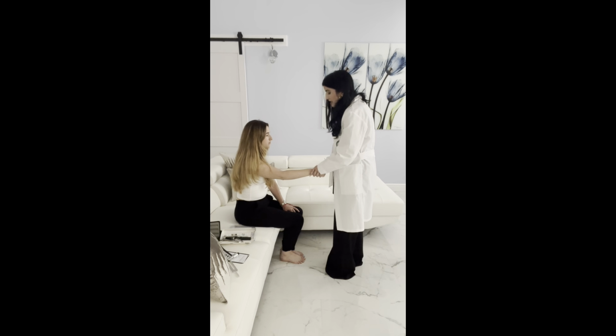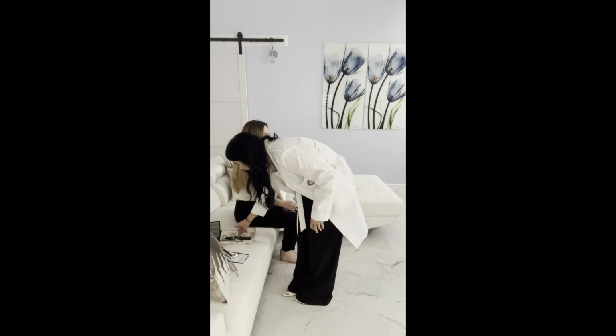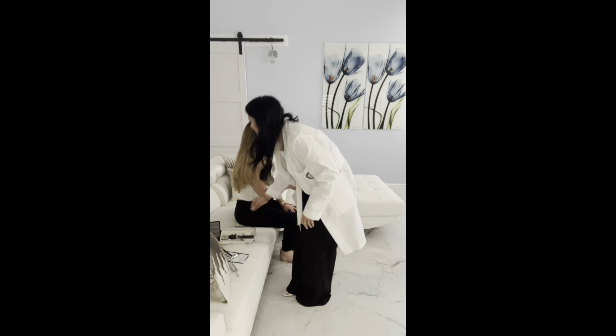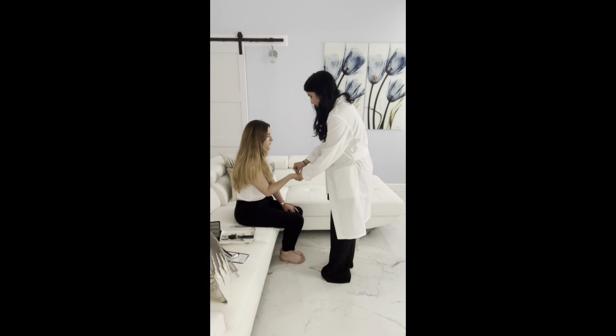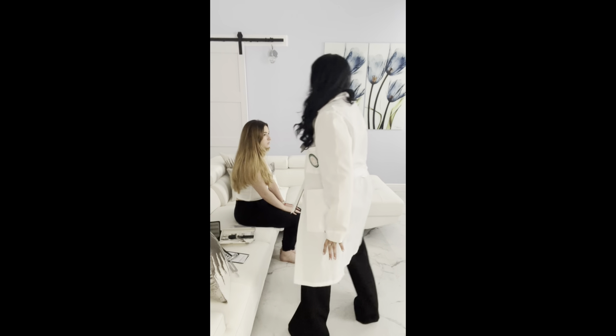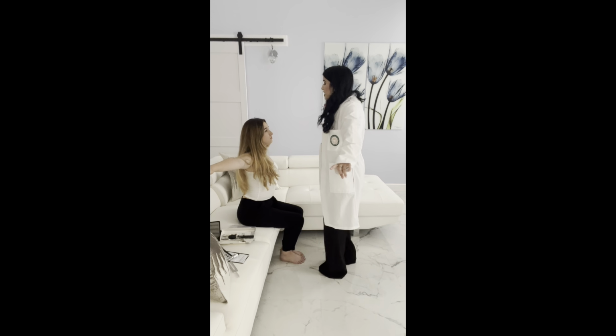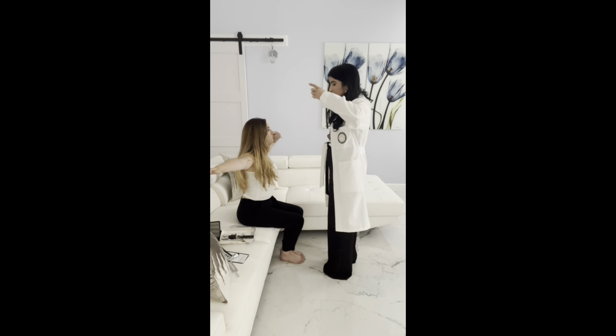3. Perfect. All right, so keep your eyes closed, and I'm going to put something in your hand, and you're going to let me know what it is. A coin. Perfect. All right, now you're going to open up your eyes, and we're going to do a little test. You're going to put your arms all the way up, and you're going to touch your nose. All right, do that really fast.